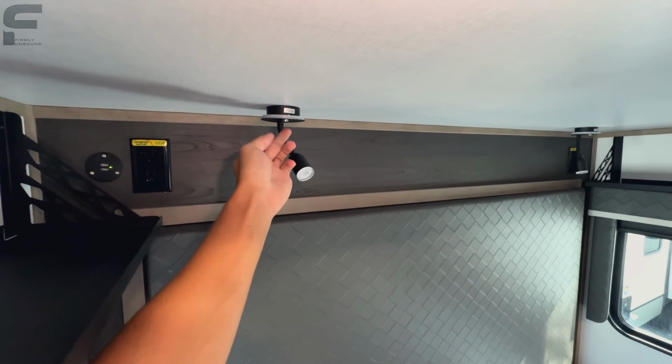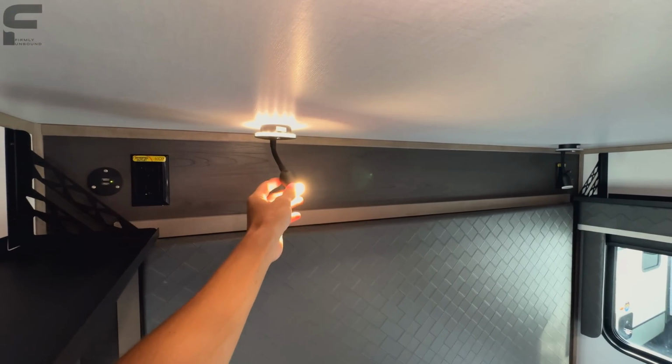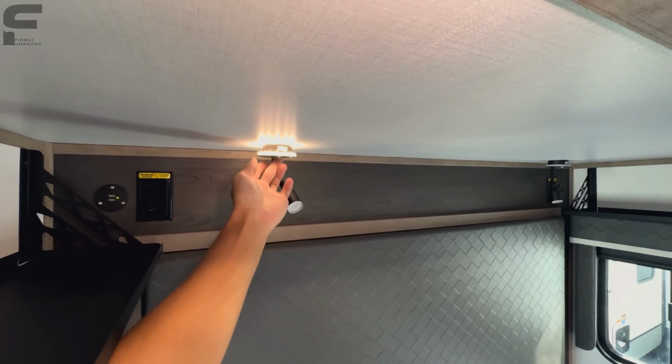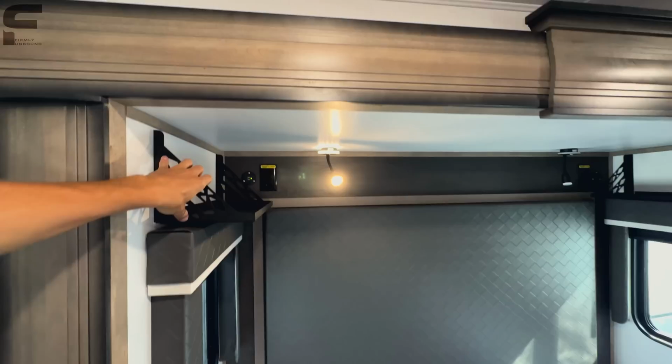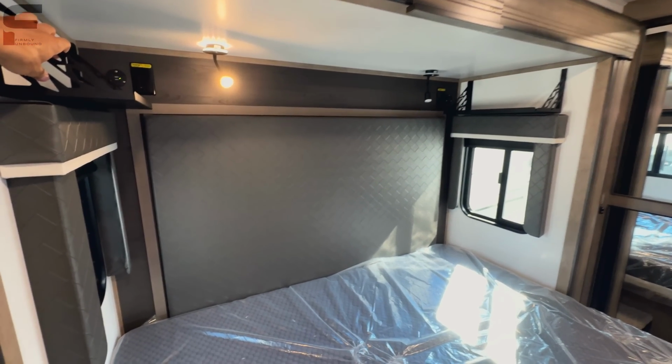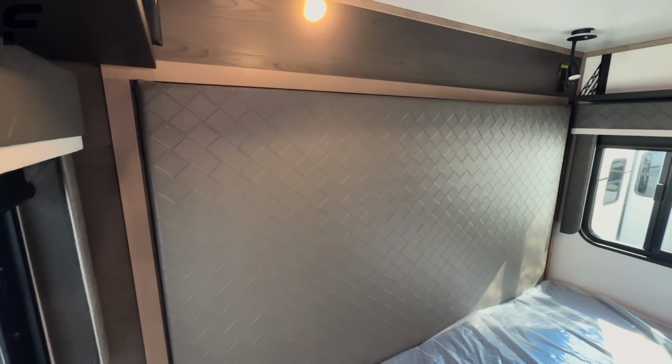Really love that you have these reading lights that have two different light options. So kind of an ambient halo light and a directional reading light. Outlets, USB ports, and a shelf up here over the window. Day and night shades on your windows, and a nice looking kind of textured headboard there as well.